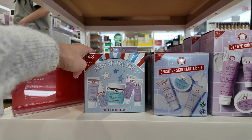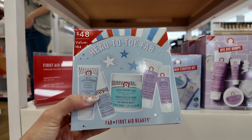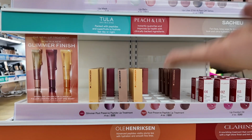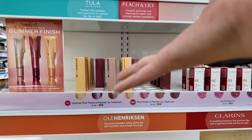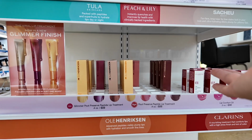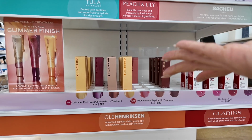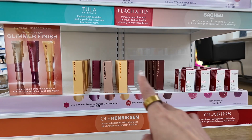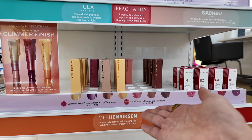I think I'm gonna go with this one because there's so many great products in here. I realize these are not necessarily travel size, but I also think that gifting a luxury or high-end lip balm is always nice because this is something that people splurge on. So if you gift it for them, it feels a little bit more decadent. And so I obviously love the Ole Henriksen Pout Preserves.